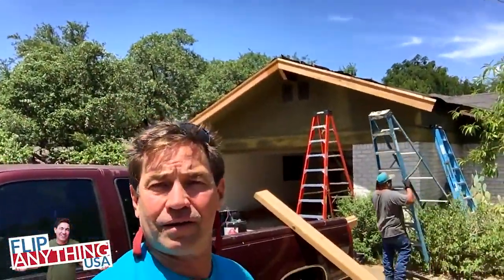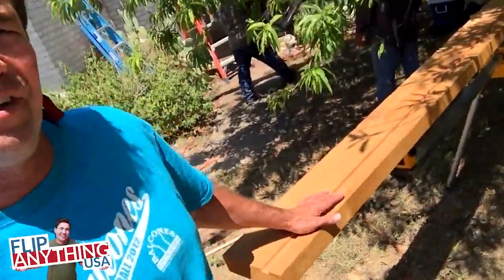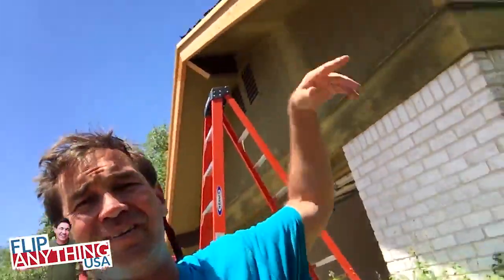Just checking on the progress over here on our fascia, the 3-day deal, as I call it. You can see we've had a lunch break, and now we've gotten the fascia on. You can see they got the 45s cut on the existing beams that were rotten on the outside edge. Got some grooves cut in here to accept the plywood that kind of shields the tails of the trusses that come down.